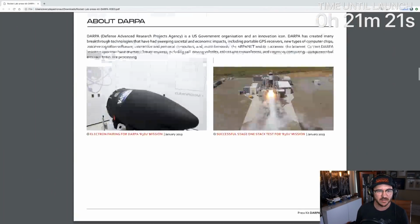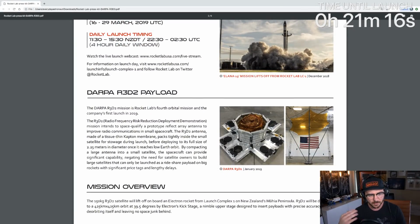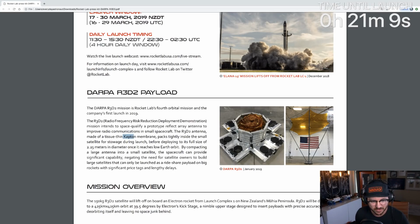I think I've got their, so this is the actual press kit from Rocket Lab. So yeah, it's tissue thin Kapton, however you say that, the word with the K, I don't know. Kapton membrane, and that all folds up into this cute little demonstrator. I love the idea of something small being really powerful. Something that used to be reserved for very large satellites now being done on a tiny little rocket that's inexpensive and readily available. I think that's really cool.